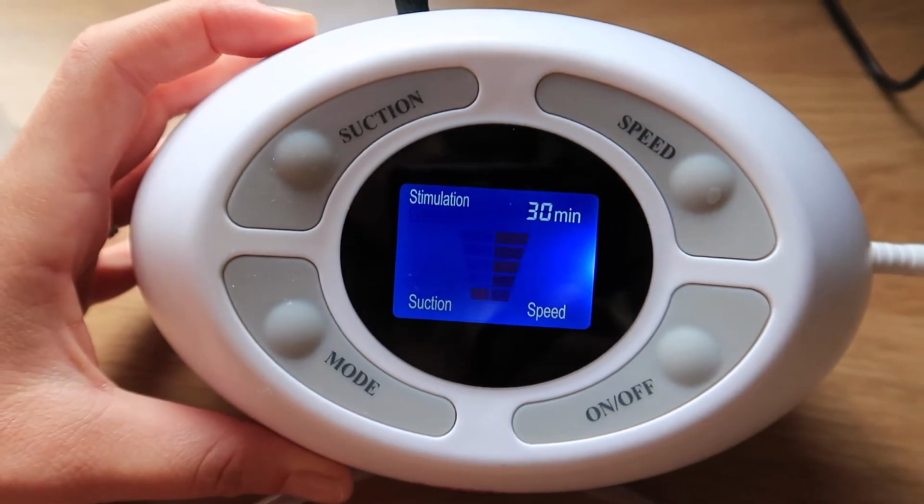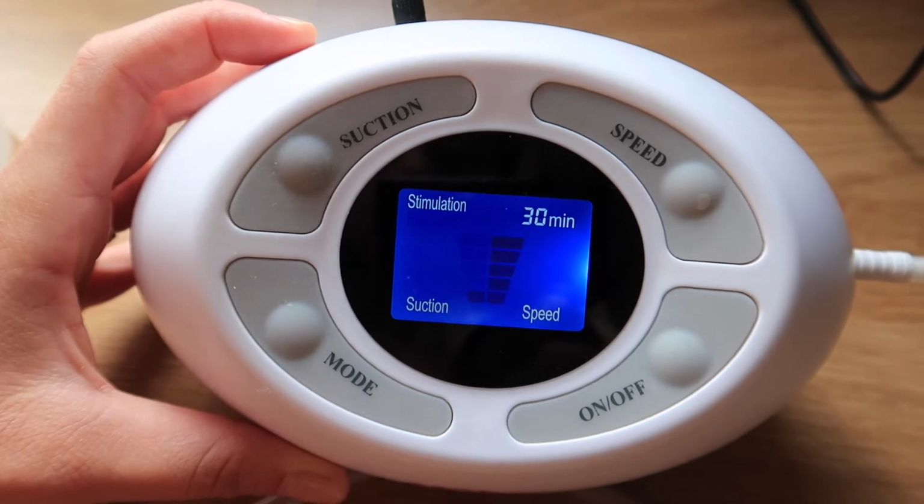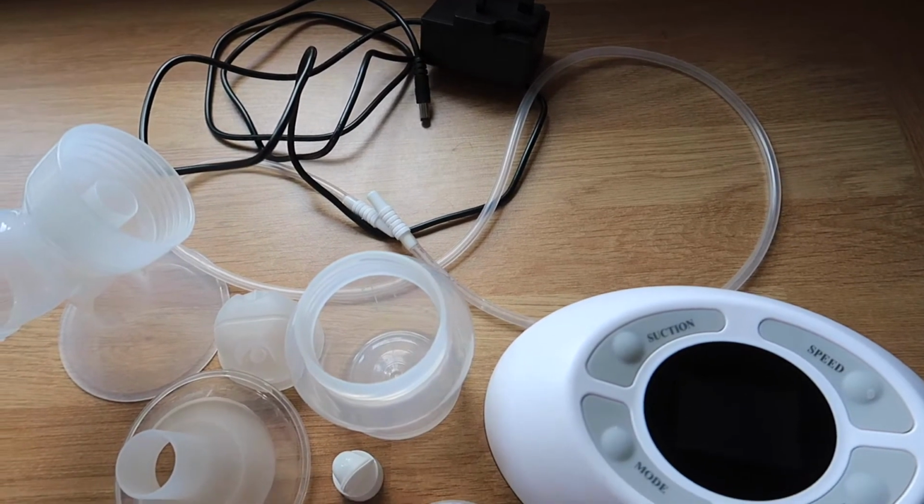For me, it didn't really work. I didn't enjoy it at all. I found it more of a chore, the electric breast pump. And the downside to the electric breast pump, the one that I used anyway, was that Novice breast pump was very noisy. It had a really loud suction to it and it had a sort of mechanical noise. I didn't find it enjoyable, and there were so many parts to it.